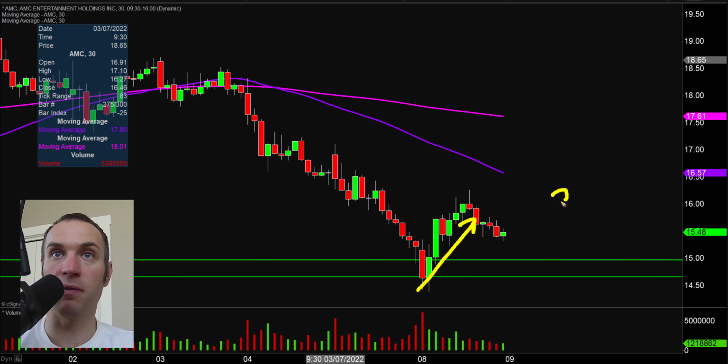The question mark now moving forward is, okay, is this the start of a bigger bounce? Now, I'm not going to say a reversal, because it takes more than a couple of days going up to call something a reversal. But yeah, bounces can certainly turn into reversals. But the first thing the price has got to do is, well, keep on bouncing.